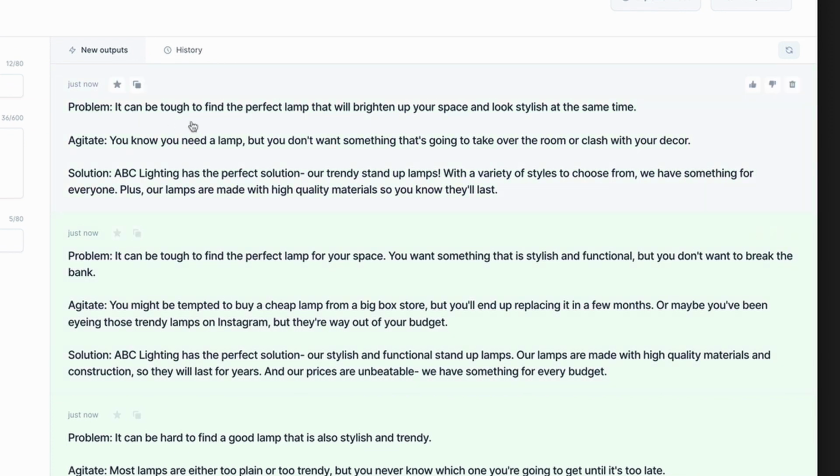So here we go. He goes, problem. It can be tough to find the perfect lamp that will brighten up your space and look stylish at the same time. To agitate the reader, you know you need a lamp, but you don't want something that's going to take over the room or clash with your decor. The solution: ABC Lighting has the perfect solution, our trendy stand-up lamps. With a variety of styles to choose from, we have something for everyone. Plus, our lamps are made with high-quality materials, so you know they'll last.